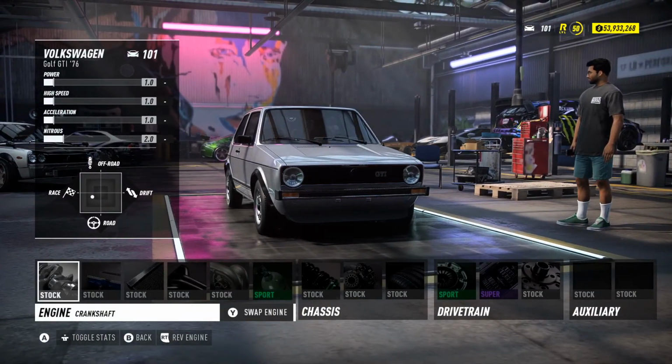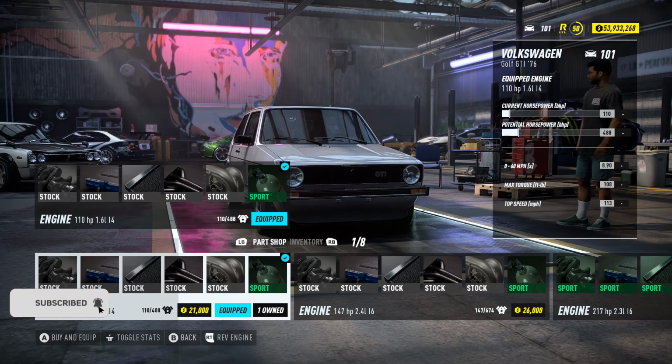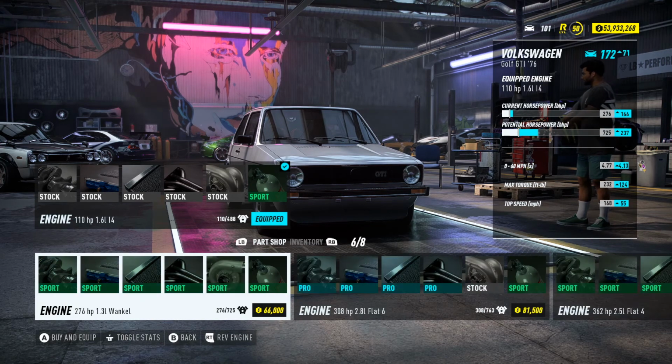We're starting, as a base, with the 4-cylinder 1.6 engine, which back in the day with 110 horsepower was a monster and was accelerating in just under 9 seconds to 60, which in '76 in Europe was stupidly quick for a little hatchback. We can have a 2.4 flat 6, which we are not interested in. I will not waste your time here.